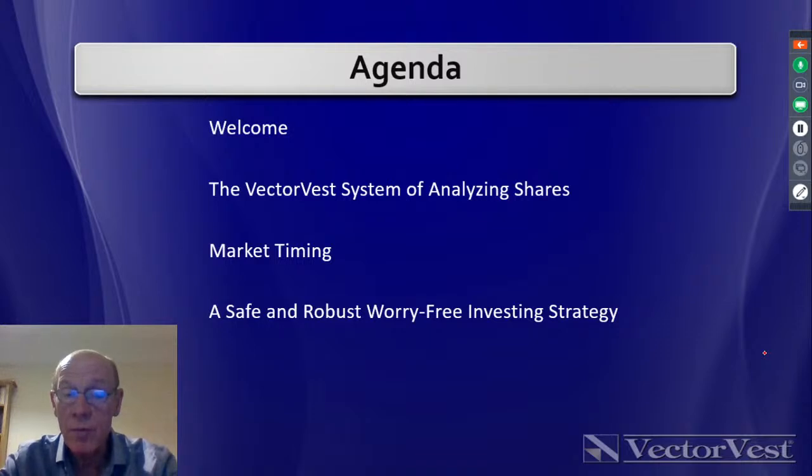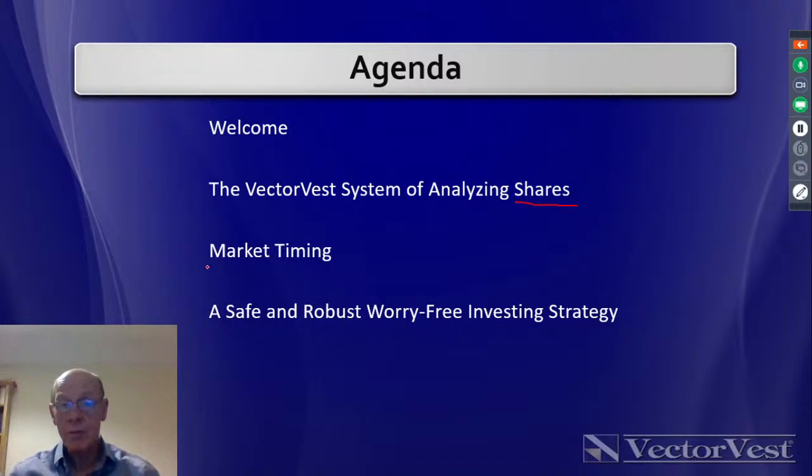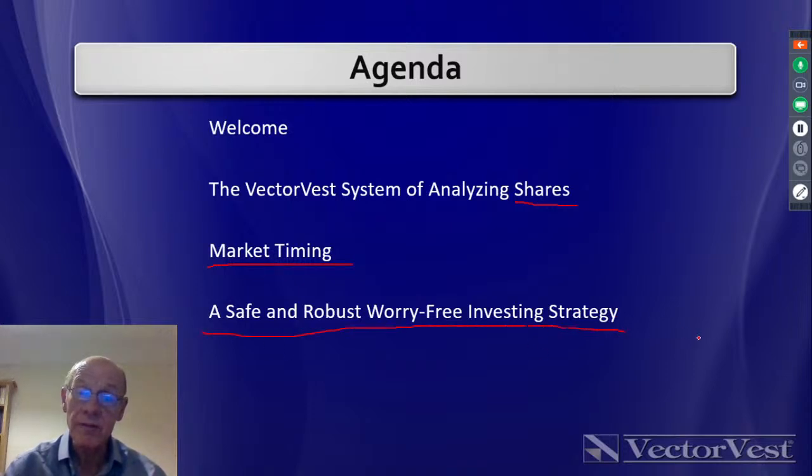So what we're going to try and talk about today is the VectorVest system of analyzing shares. And throughout the talk, folks, I use the word shares and stocks interchangeably. They mean the same thing to me. We're then going to talk about something which is quite controversial, which is market timing. And we believe there's a good time to be in the market and an awful time to be in the market. And certainly today and over the last few days, the London stock market has been falling, and it's a time to be careful. And then what I want to do is to try and piece this together into a safe and robust, worry-free investing strategy with some rules that you can follow.